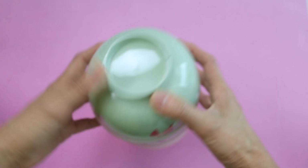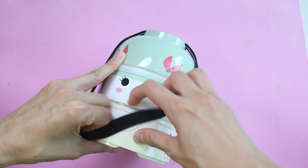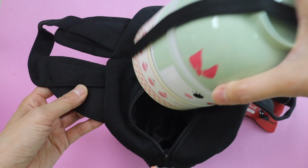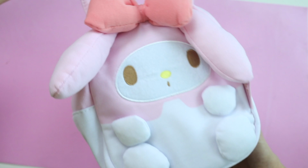It comes with this strap that you can use to secure everything together. And they also let me pick out a couple of cases to hold the bento, so I let my daughters pick out the cases that they liked, and my older daughter chose Kiki's Delivery Service, and my younger daughter chose My Melody. My daughter squealed when she saw these things.